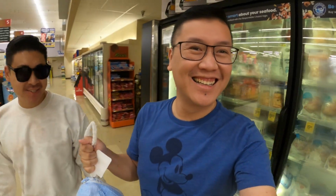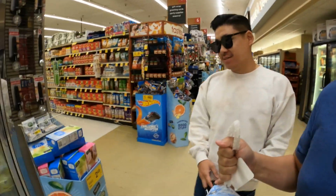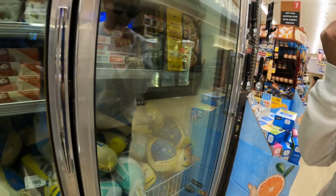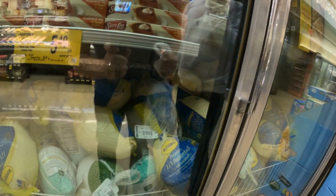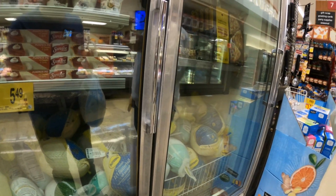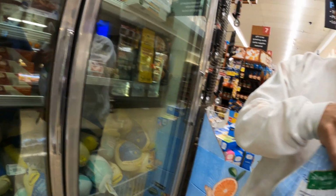You caught dinner. Oh, even smaller ones here too, but I think we're good with 11. These are turkeys? Oh, they're called Little Butterball. Yeah, these are also turkeys. Like, maybe this one's 7 pounds. Let's just do this one. This one's fine? Okay.